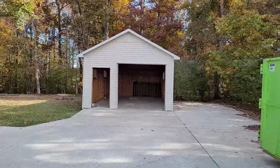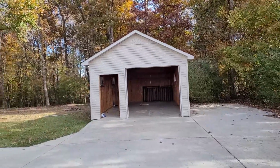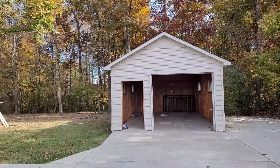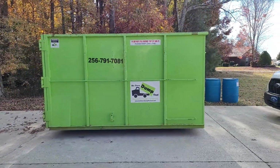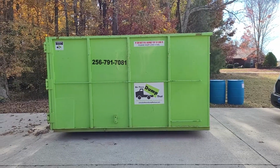So the 16 by 24 is being torn down today. I called for a dumpster. The lady expressed to me on the phone that it was a 20-foot long dumpster. I just about cried when I saw it. That dumpster is like 12 feet long.